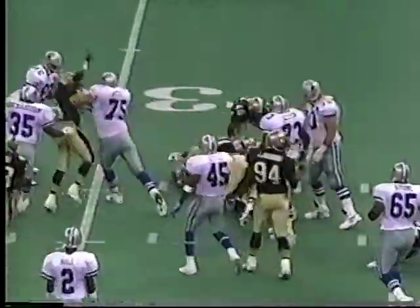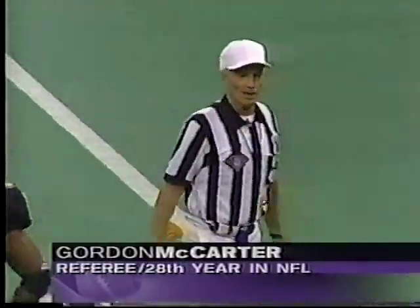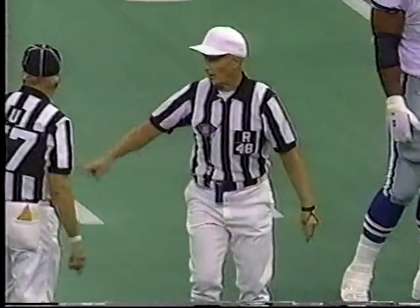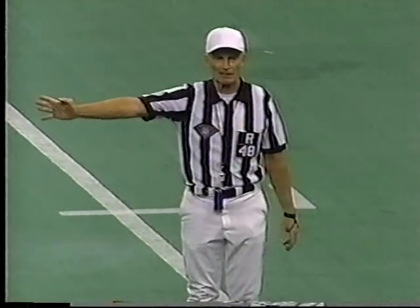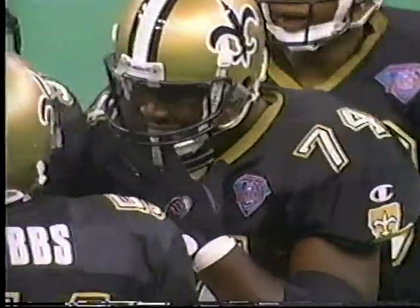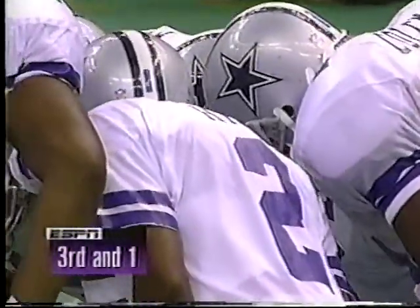Flag is down. So is Lincoln Coleman. It looks like the Saints jumped offside. And Gordon Carter will check it out with 2:40 to go in the quarter. Offside, number 74, defense, penalty accepted. Repeat, third down. Herman Carroll, 5th-round draft choice out of Mississippi State, in at left defensive end. Jumped offside.